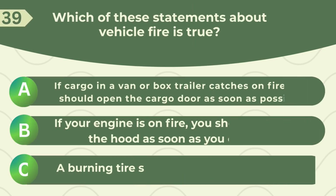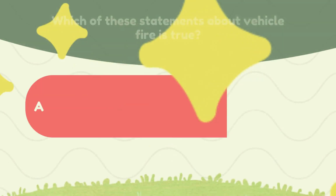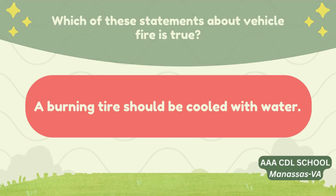Which of these statements about vehicle fire is true? A. If cargo in a van or box trailer catches on fire, you should open the cargo door as soon as possible. B. If your engine is on fire, you should open the hood as soon as you can. C. A burning tire should be cooled with water. Correct answer, a burning tire should be cooled with water.